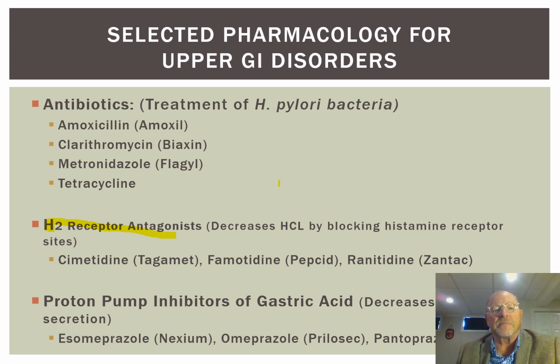Histamine, let's look at cimetidine. Histamine, cimetidine, famotidine, histamine, ranitidine, histamine. So just think when you see the "-dine" ending, ranitidine, famotidine, cimetidine, think of histamine.